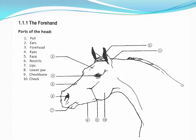We'll start with the forehand, and the first part will be the parts of the head. Number 1, as you can see by the numbers, is called the poll, spelled P-O-L-L. And then on either side of the poll are the ears. Number 3 is the forehead. Number 4 are the eyes.